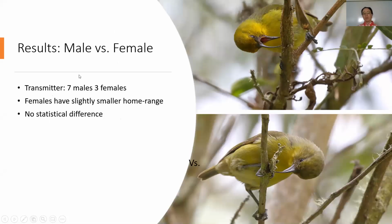And then I also wanted to look at male versus female to see if there's any significant differences in their home range size. And I didn't see anything that was unusual. Basically the pairs would occupy the exact same home range. So there was no statistical difference between males and females as far as the size of the average home range that they held.